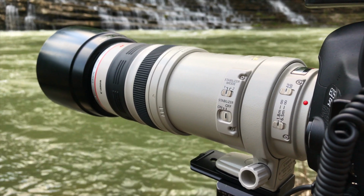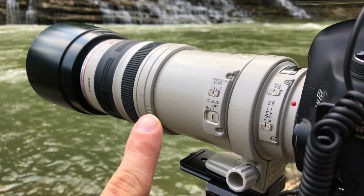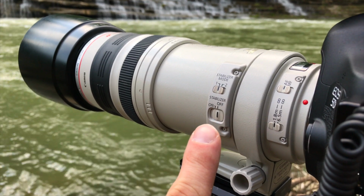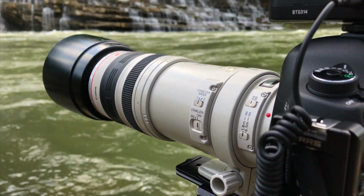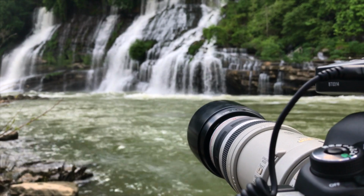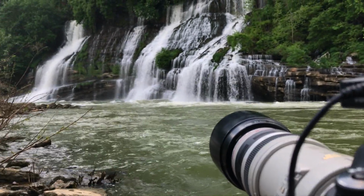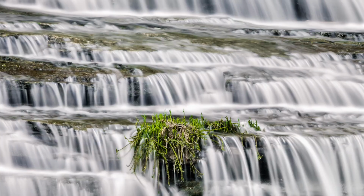I want to mention that when you're using long telephoto lenses like this and you're doing long exposures, you want to turn image stabilization off. That little motor in there will try to stabilize your tripod and it will cause you to have a soft shot. So if you have lenses like this one or anything else that's stabilized, turn IS off whenever you're doing long exposures.